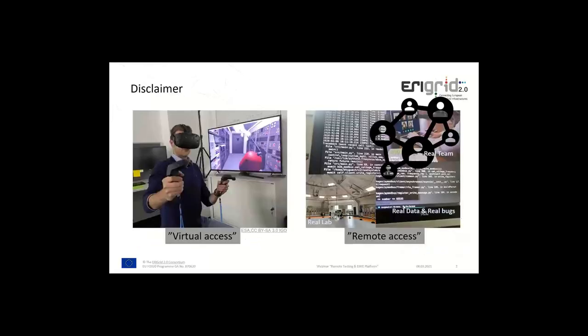So first, as a disclaimer, and I think that was said already, but I'd like to visualize it. The virtual access is meant as a service where you basically, as one user, experience certain data, the provided experience. Naturally, we do not use virtual reality in that way. But later, Stefan will explain how this works in ERIGrid.